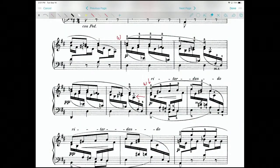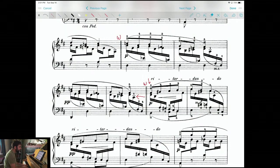But if you take a little bit of time there, then 2, 3, 4, you see how that makes a natural sort of start to that new phrase, instead of just going 1, 2, 3, 4, 1, 2, 3, 4, 1, 2, 3, 4, 1, which is okay, but it would be better like this. And then he writes that ritardando, yeah?